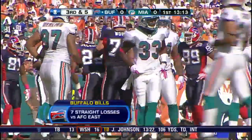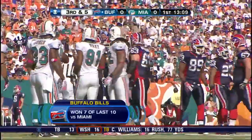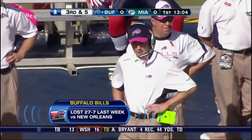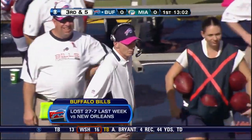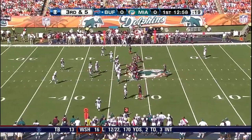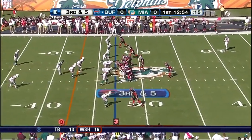And you mentioned the no-huddle offense by Buffalo. It's a no-huddle, but that cannot be confused with a hurry-up offense. They really are taking their time, making sure everyone's getting lined up. But what this does, it gives Trent Edwards, a very young quarterback, a chance to get a look at the defense seconds before the pre-snap.